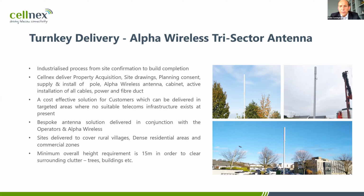The key to the success of this is working with Alpha Wireless and coming up with a bespoke antenna that meets the operator requirement. So, you know, our customer obviously has a requirement that we need to make sure that technically we can meet that. And I think, as Fergal has pointed out there, inside the canister or inside the main covering on the antenna, you can put multiple bands, you know, configurations, and there is some flexibility in the azimuth.